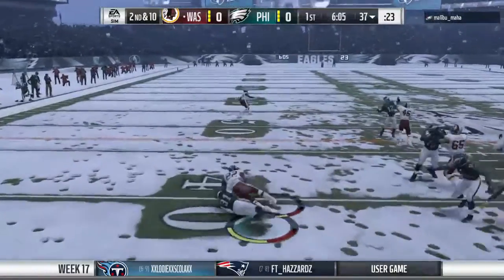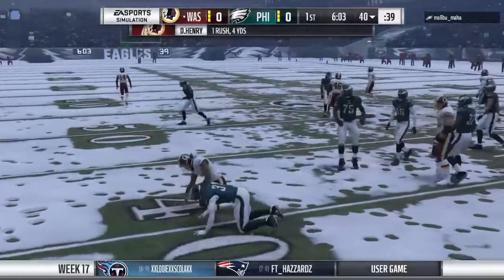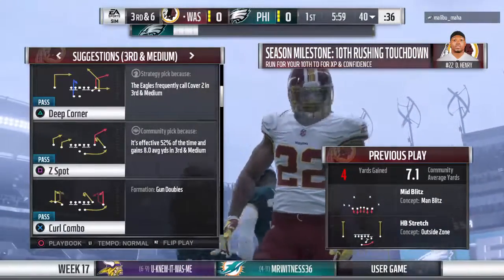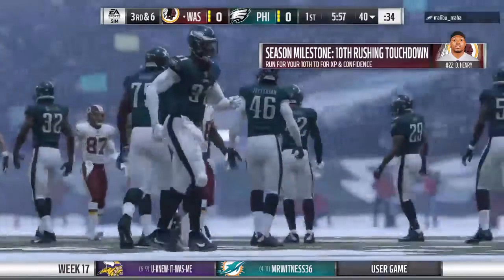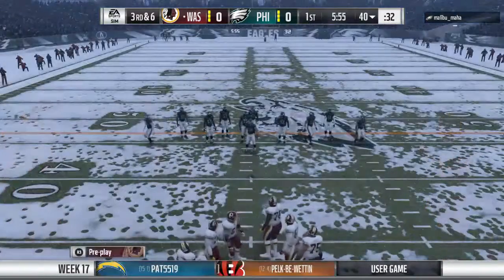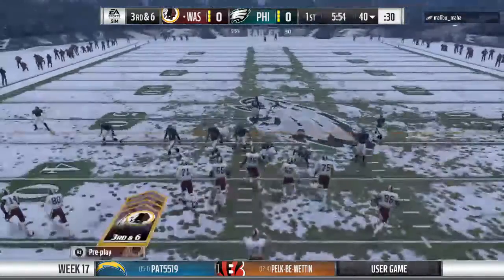Now a first carry for Derrick Henry. And he'll take this one for about 4 up to the 40. I think that's the type of run we'll continue to see throughout this game. The snow coming down, I don't expect a lot of big plays to be broken. And on 3rd down, a nickel formation here defensively.